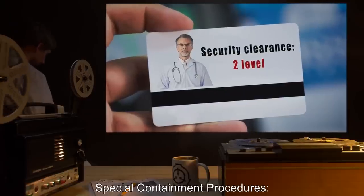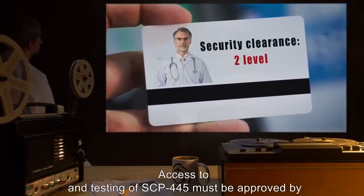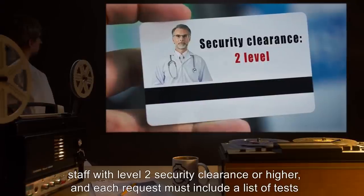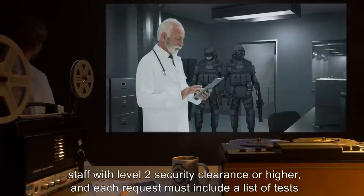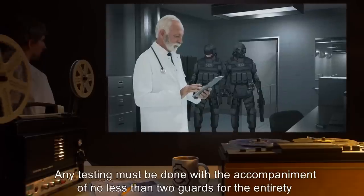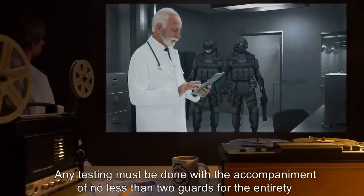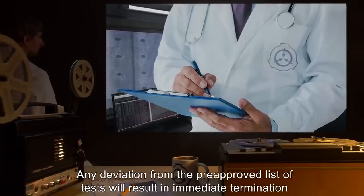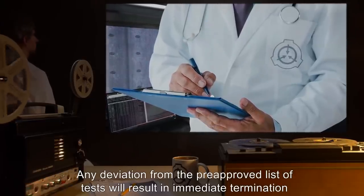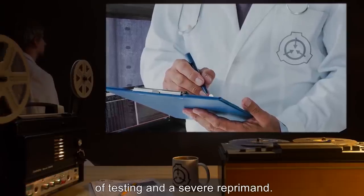Special Containment Procedures. Access to and testing of SCP-445 must be approved by staff with Level 2 security clearance or higher, and each request must include a list of tests to be carried out. Any testing must be done with the accompaniment of no less than 2 guards for the entirety of testing. Any deviation from the pre-approved list of tests will result in immediate termination of testing and a severe reprimand.